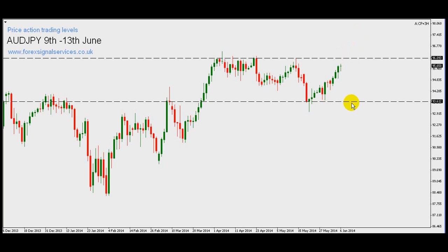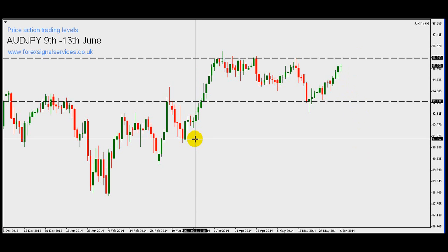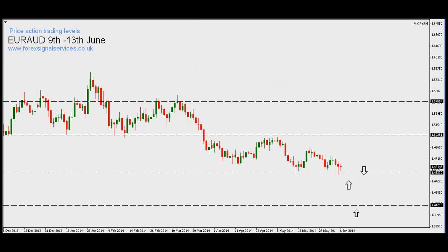If we break down hard back down to the 93.61 level, then obviously look for some more bullish price action to trade back up to the 96 level as it's done here. If we break down underneath the 93.61 level, then look for bearish price action to trade this back down to the 91.45 level. EURAUD is in an interesting spot right now.